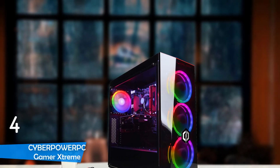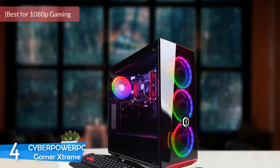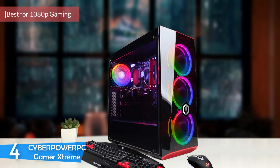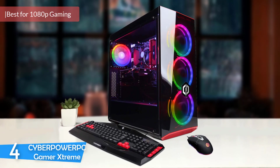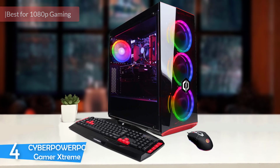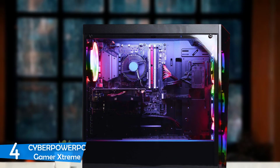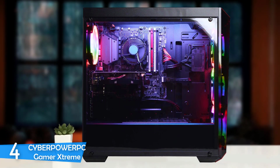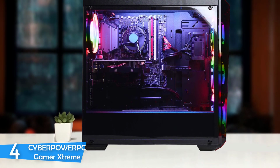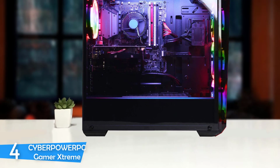At number 4, it's the CyberPower PC Gamer Extreme. If you're content with 1080p gaming but want super high frame rates for it, I'd recommend the CyberPower PC Gamer Extreme. This pre-built gaming PC delivers a great all-round performance and not just for gaming, since it has immense processing power, great graphics prowess, an amazing upgradable full tower case and a nice set of accessories in the package. Also for the price it comes with tons of features that raise the value of the product by a lot.